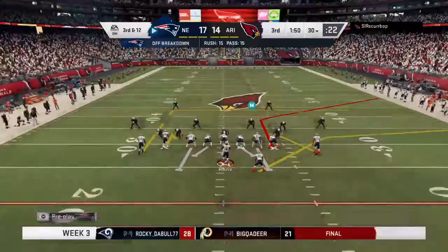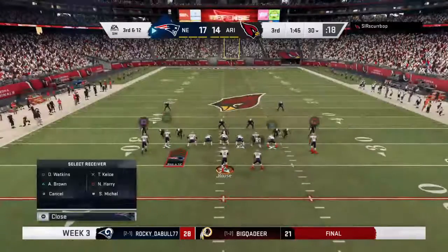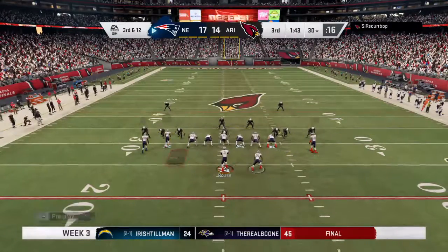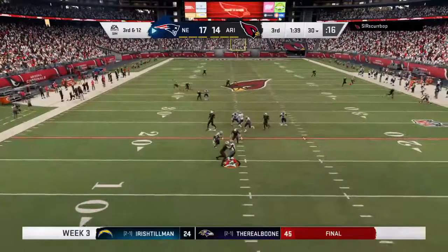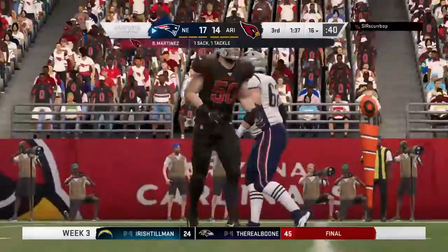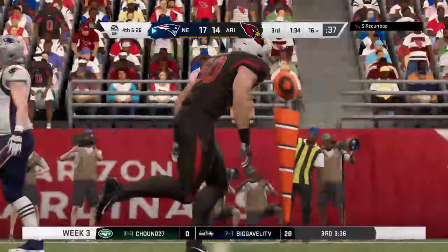And defensively, a dime look here. 6 DBs on 3rd and 12. No surprise at all. Operating from the gun, Rouse. The Cards get to him here. He's brought down for a sack. Give the sack to Blake Martinez.